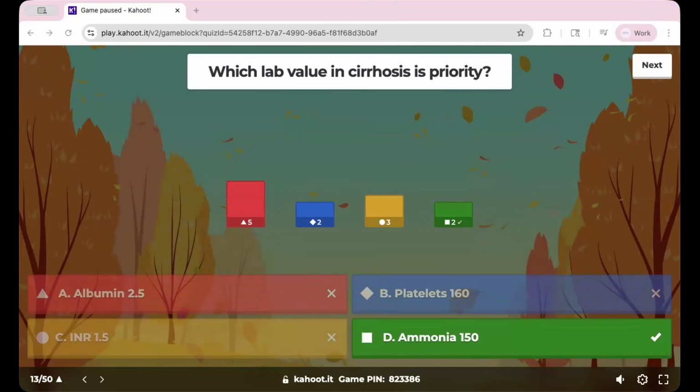Ammonia 150, that's priority. Normal is 15 to 45. So a level of 150 is way too high. That's going to signal to us hepatic encephalopathy. So that means toxins are backing up into the brain because the liver can't detoxify them. So that puts the patient at risk for altered mental status. Makes sense?